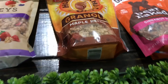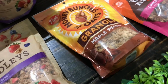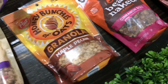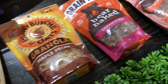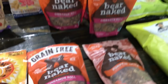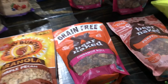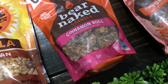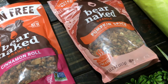Next flavor they have is the granola maple pecan and the honey bunches of oats. This is by Post, and this one is 11 ounces for 99 cents. And then they have the Bare Naked, which if you know anything about organic brands and stuff like that, it can be very pricey. These are regular retail $3.78. This one is the cinnamon roll flavor in the 8-ounce pack, and then the pumpkin spice in the 11.2-ounce pack.